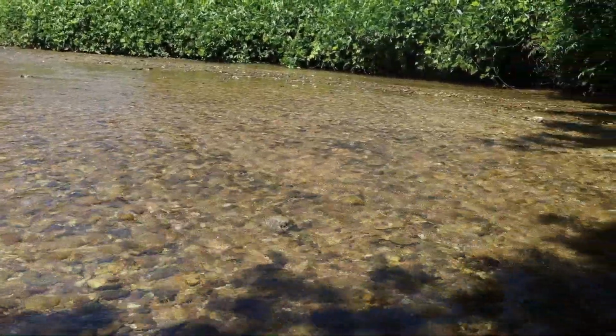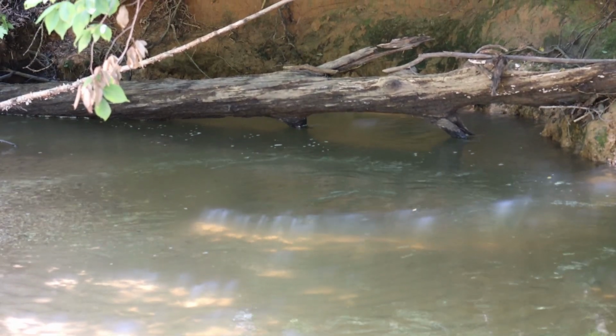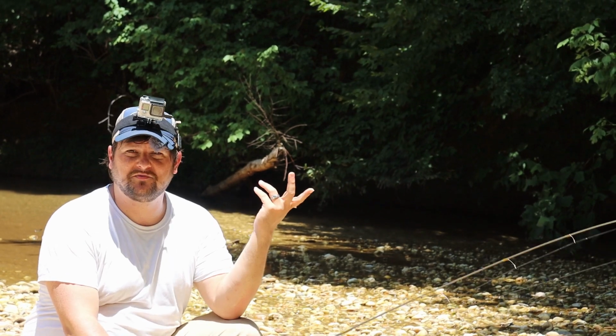But then at the end of every single one of those, you will find a deeper hole, either in between the riffles or especially when it comes to a creek bend. And what I'm gonna do is I'm gonna hit some of these holes as I walk my way back towards the car and see what kind of species we can pull out of here.